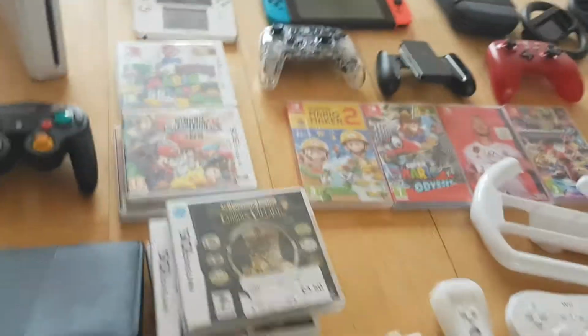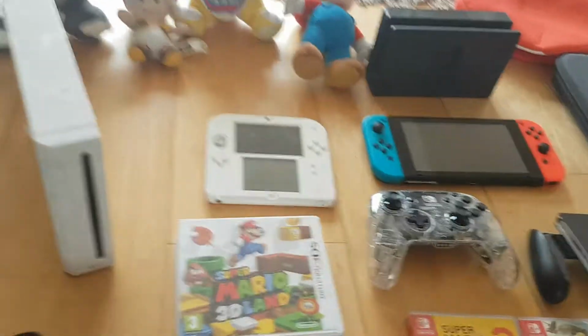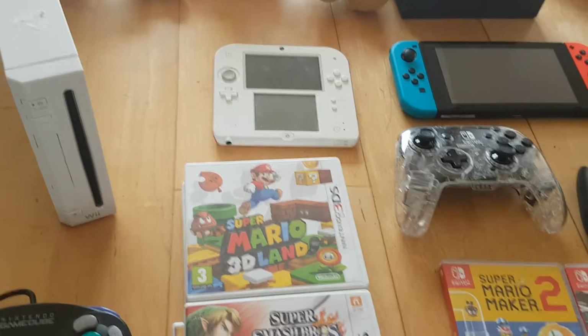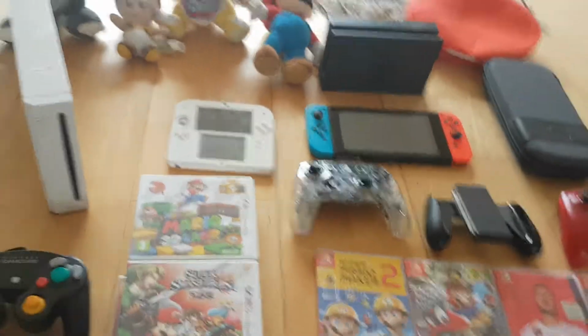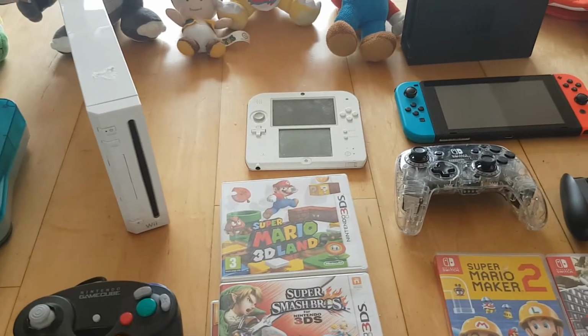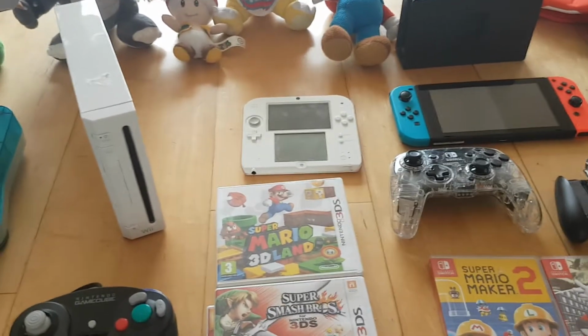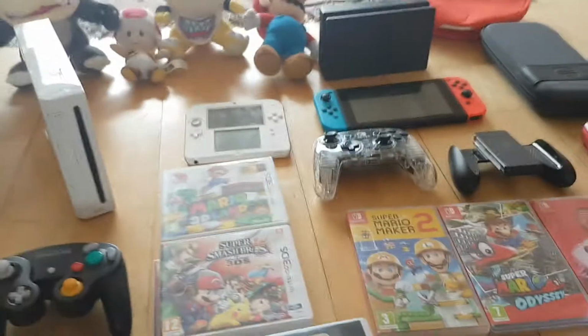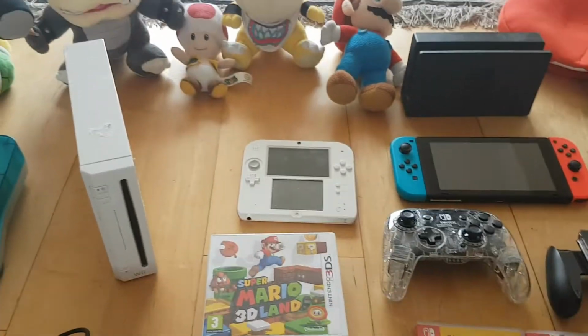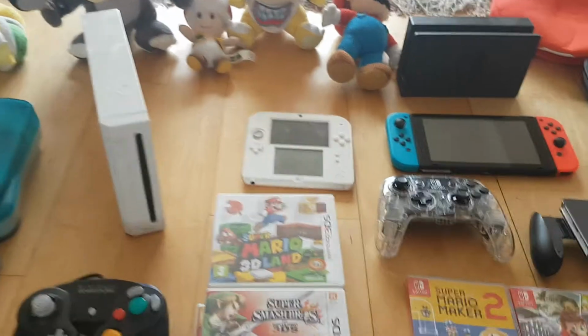And on to the first handheld I ever had, the 2DS. I personally like the 2DS more than the 3DS because it's just more comfortable in my hands. It's slightly bigger, if you see what I mean. Because the Nintendo 3DS kind of folds, it's a bit smaller to hold, but this is bigger to hold, which is much more comfortable for me.